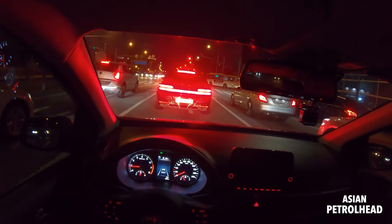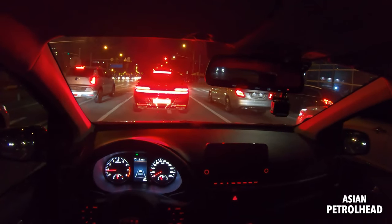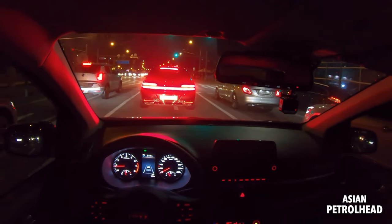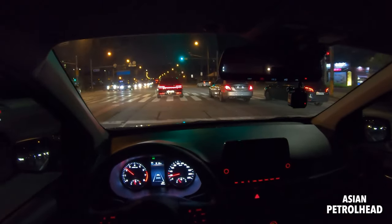All right, guys, this has been our quick night drive with the new Kia Picanto. So if you're looking for a small city car with compact size and good features, I think this new Kia Picanto is the right deal for you. So hope you guys enjoyed it, and we'll be back with more car reviews.